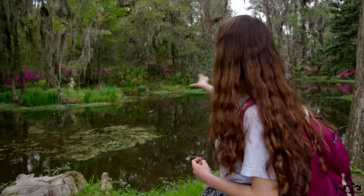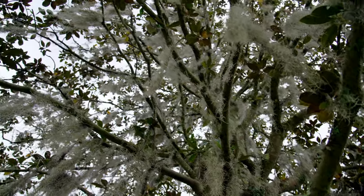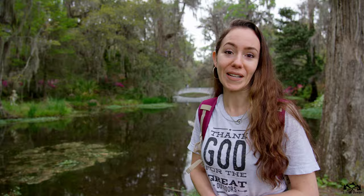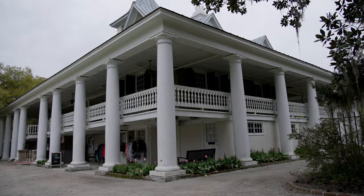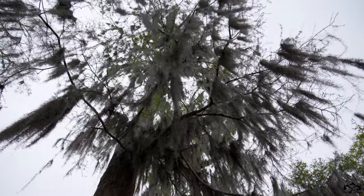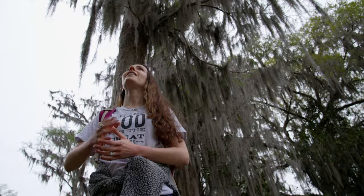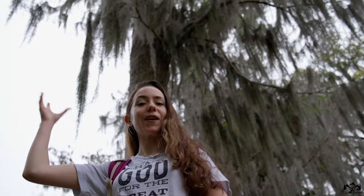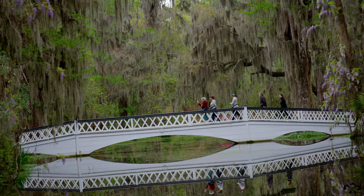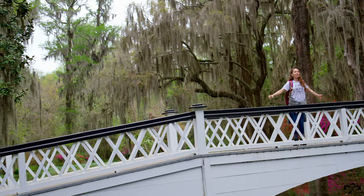Statue is just in the middle, and it's so beautiful. This garden is magnificent, and if you love Spanish moss and azalea flowers and gardens, you will love this place. Really cool. I always wondered how Spanish moss grows, but it's actually an air plant. It absorbs the moisture from the air. This beautiful romantic white bridge in the middle looks like it's from a movie. I absolutely adore this bridge. I want to have another wedding here.